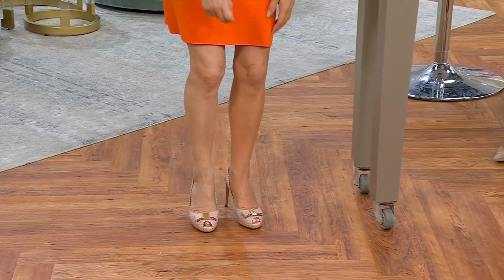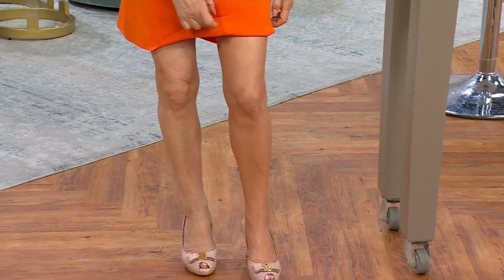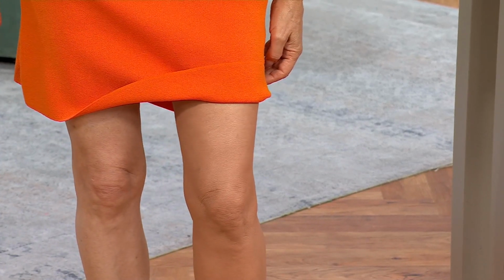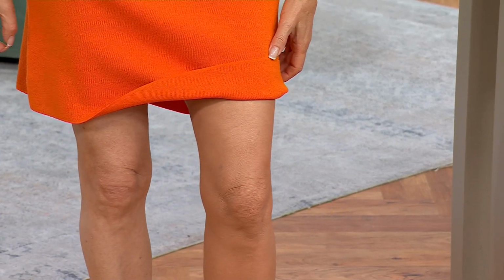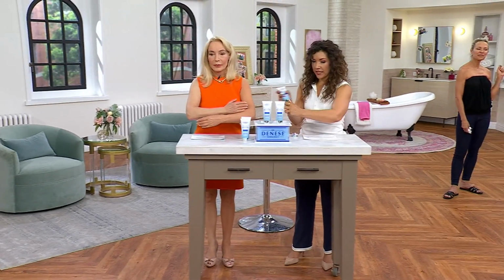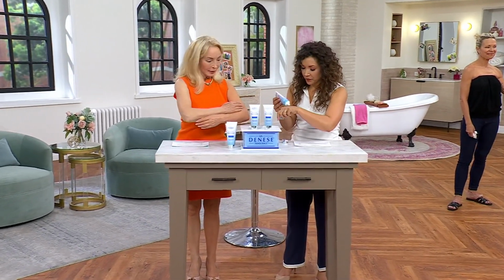I absolutely love it. And I'm going to show you the inside of the skirt. Look at that. Do you see any trace of it? Nothing, non-zero. How important is that? It does not transfer. You have to give it a few minutes to dry, obviously, but once it's dry, it's over. The natural is what I just put on my arm. I'm going to show you really quick.